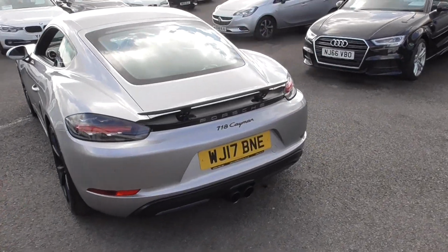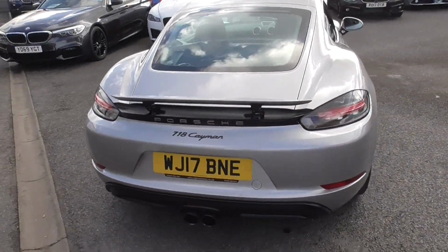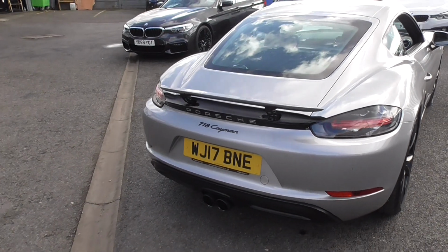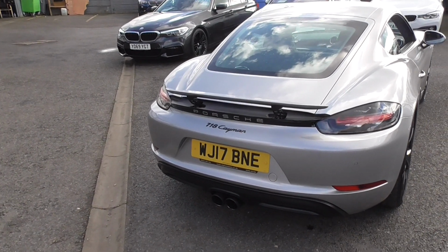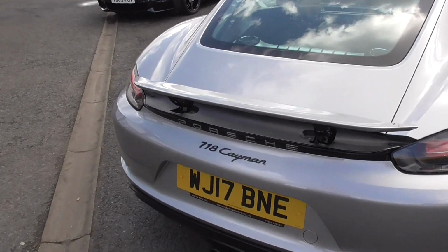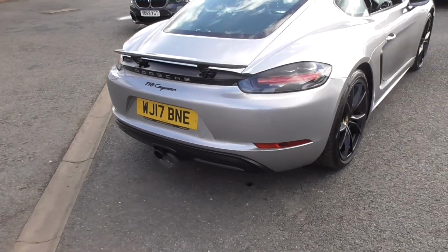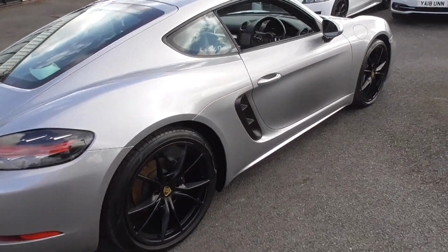Now this vehicle's got the switchable sports exhaust, so that's on at the moment. I've put it in sport mode. It's got that lovely grumble, you've got that sort of thud, bum bum bum bum bum bum. Sounds superb. 718 Cayman badging, black exhaust tips, rear parking sensors.